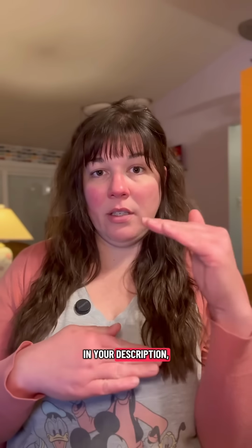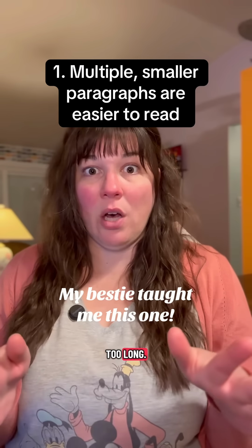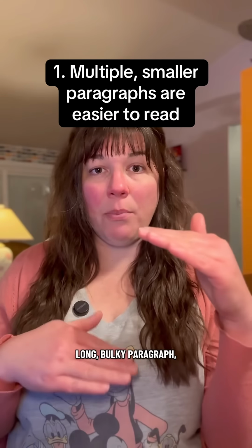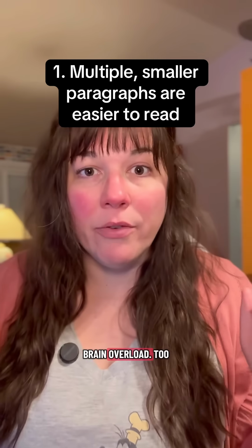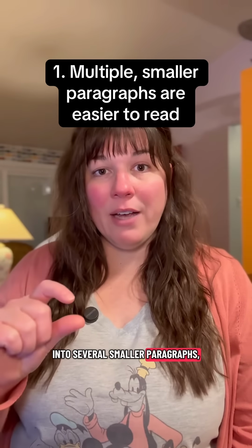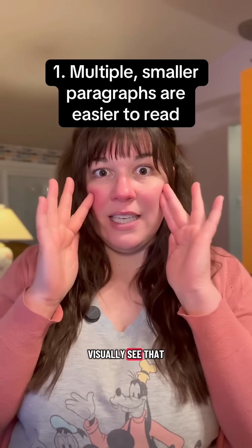In your description, in the body of your listing, make sure the paragraph is not too long. You want your buyer to easily be able to read that information. If it's a long, bulky paragraph, brain overload, too much to read, I'm not reading all that. If you break it into several smaller paragraphs, our brains will visually see that it is easier to read and we might actually read it.